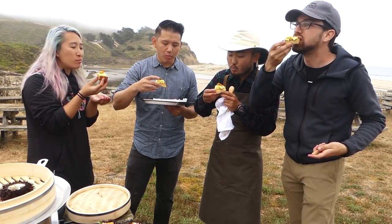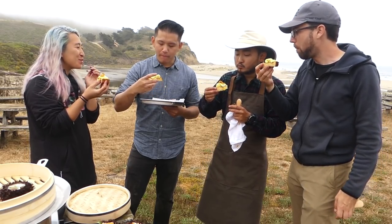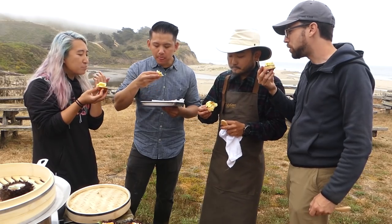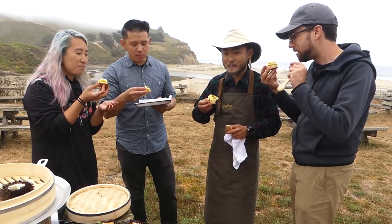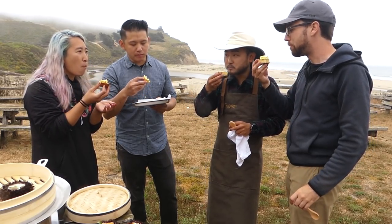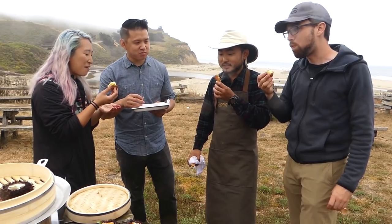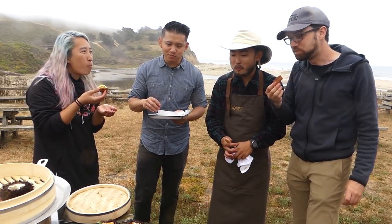God. That's so good. Ultra creamy. Dang. So sweet. Ultra buttery. And then just a little bit of lemon to cut through it. Super good. And the brioche too. That's killer. Well, I could eat 20 more of those.